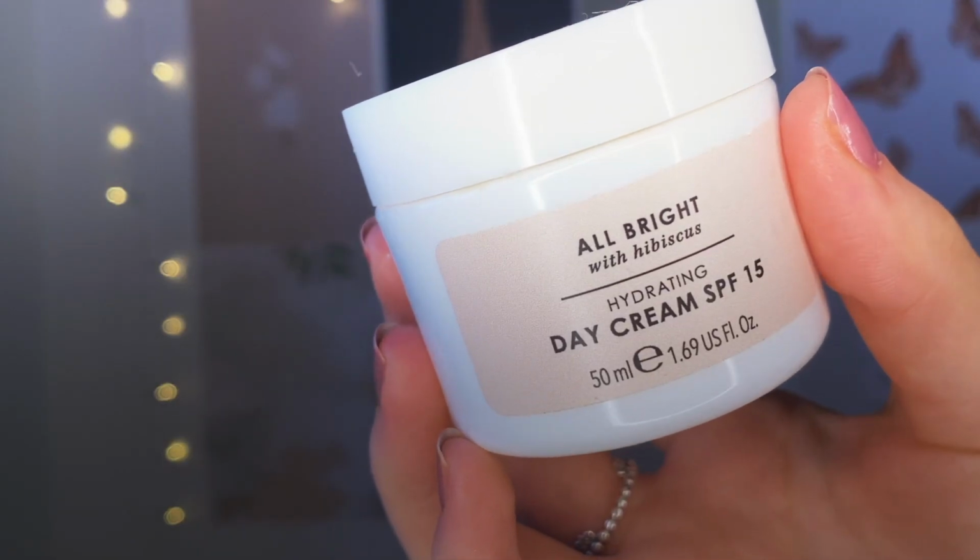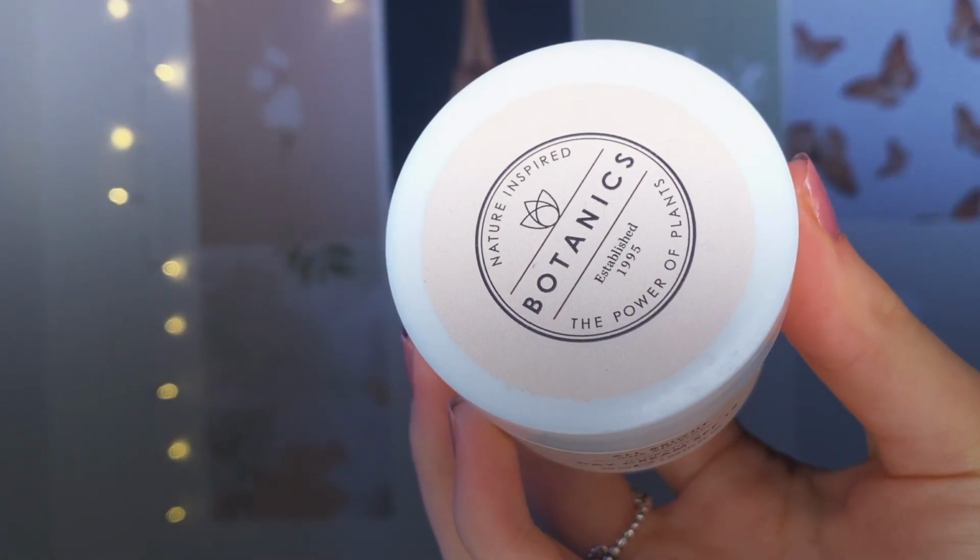So the last product I use is a sun cream. It's like an actual cream, not a sun cream, if that makes any sense. This is the All Bright Botanics Day Cream, SPF 15. So if you live in a hot country, I'd recommend you to use a sun cream in the summer, and it would really protect it more than just the little cream that I have for the winter.